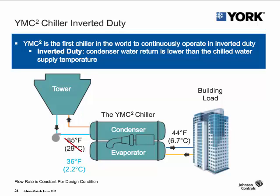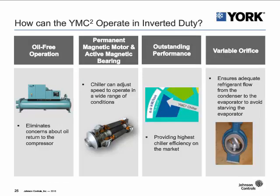So for this setup, I do not need a head pressure control valve or slowing down my condenser flow rate to ensure head pressure within the condenser to make my chiller work. My chiller will protect itself, and it will operate in this inverted mode to consume the least amount of energy possible. And how is this possible? How is this one and only chiller able to achieve this?